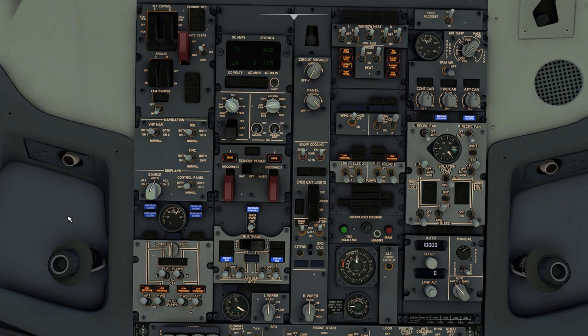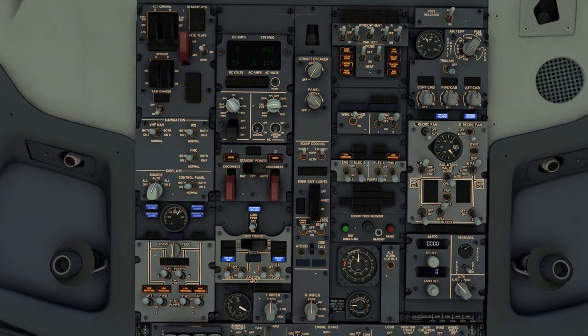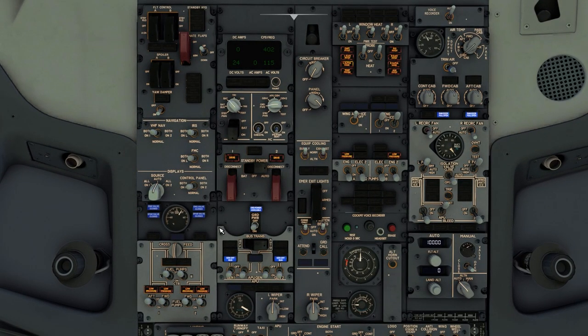Okay. And equipment cooling normal. Where's the equipment cooling part? Let me know in the comments where the galley switch is. So galley switch is somewhere. Equipment cooling normal. There it is.